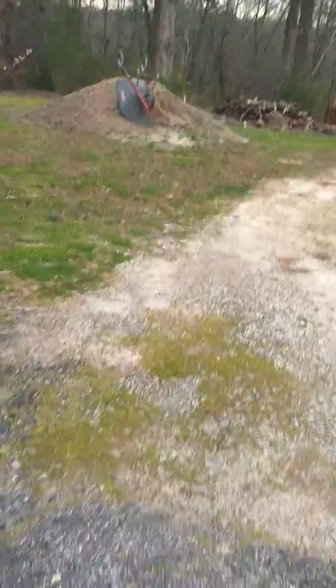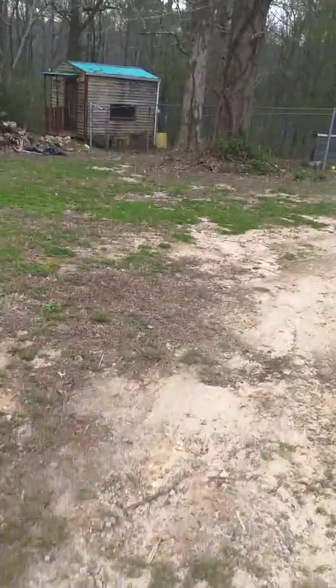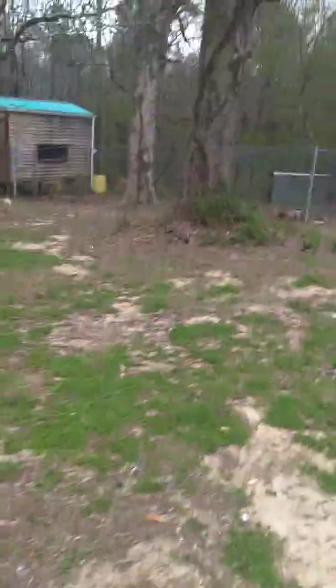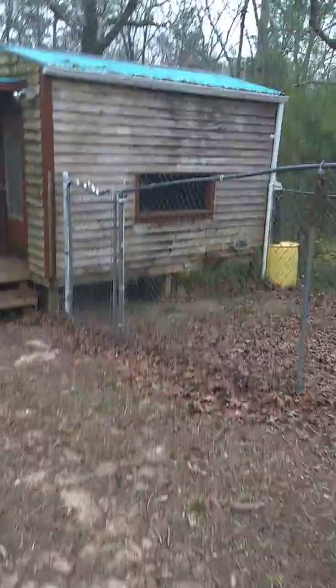So I've been giving you updates about the tax business and the investment property, and I haven't given you any updates on the property itself, or very few rather. So let me show you what's going on over here. If you remember from one of my very first videos a year ago, I talked about the fact that I have a chicken coop on this property. And this is a chicken coop.